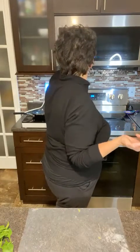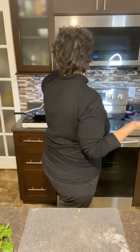We're gonna put 5 minutes, so that I can taste it and I can add more seasonings if need be.